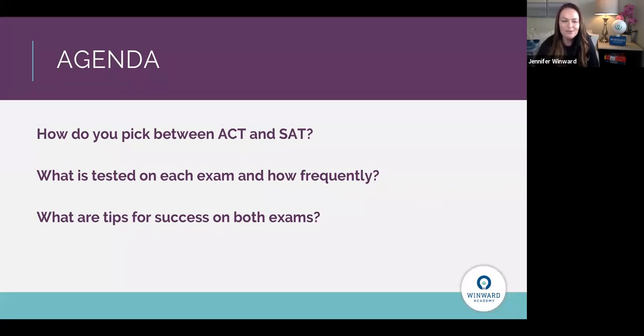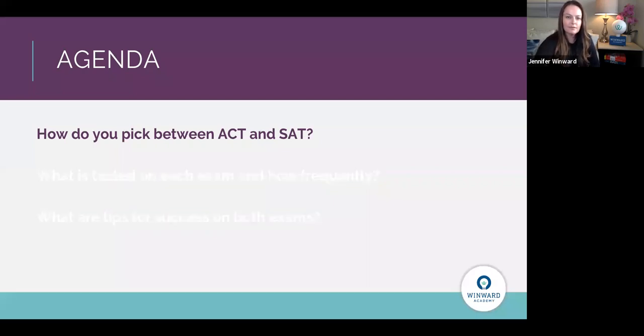Then, backed by popular demand, I'll provide some pie charts that break down how frequently various concepts are tested on the ACT and on the SAT. So that'll be the second part of today's presentation. And then lastly, we'll end with giving you some tips for success for both exams. All right, so we'll go ahead and get started with how to pick between the ACT and SAT.